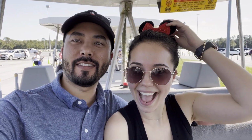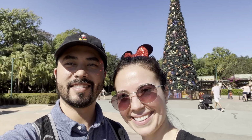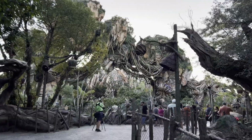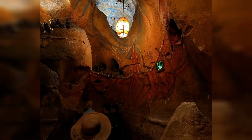When we arrived in Orlando, our excitement grew. We went to Animal Kingdom, where we explored the world of Pandora. The Avatar theme attraction and the bioluminescent rainforest was impressive. We took lots of photos and videos, and our smiles grew wider as the day went on.